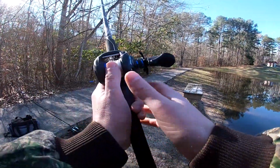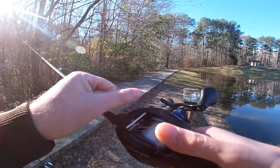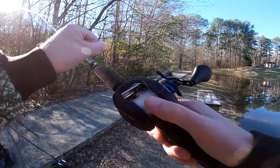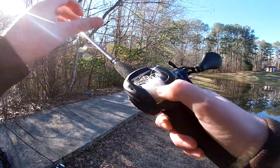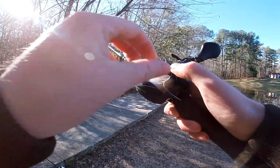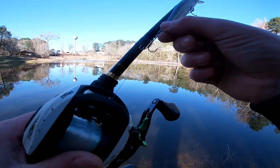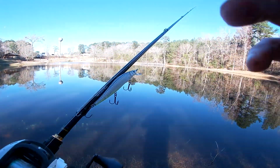Oh man, caught my bait on my fishing rod over here. That's not good. Oh, that's bad. I don't know if I can get this one out without cutting anything out of there. Well, I'm not off to a good start. Oh, that's real bad. I don't know about this one, guys. Okay, yeah, that one's not coming out without cutting a bunch of line. So let's move on to plan B.